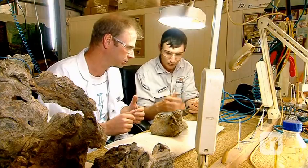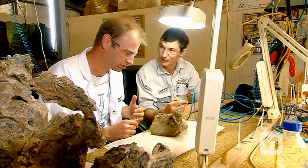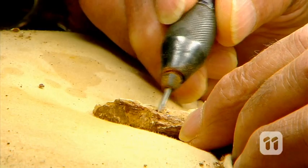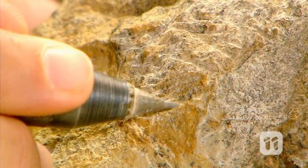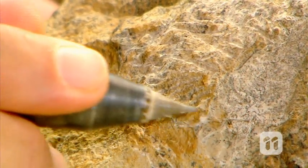We use this tool to remove the rock, and all we do is literally sit down and colour in. So it's a little air-powered jackhammer, is it? Yeah. It works like a mini jackhammer. Looks and sounds a bit like a dentist tool. And all we do is sit down and colour in. Just like that, and it just breaks off. All right, so I might have a bit of a go with that.